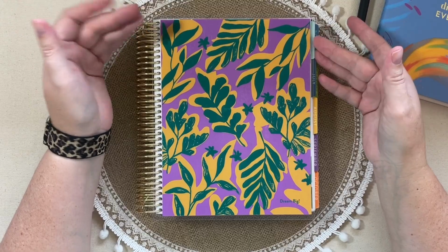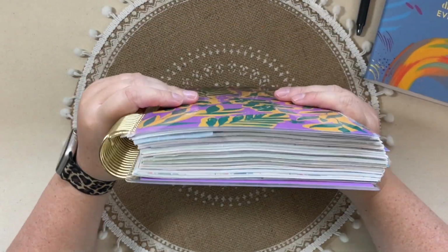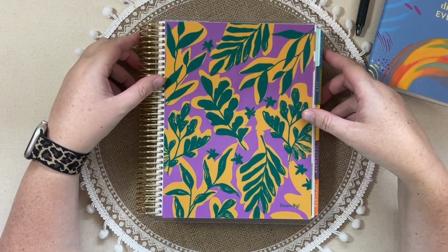I'm just sitting down to go through my current Erin Condren planner. This is getting ready to end with the academic year. You might have seen my Instagram stories.